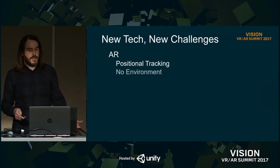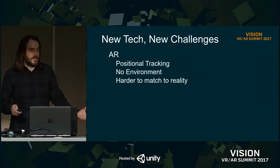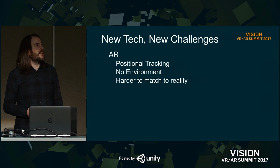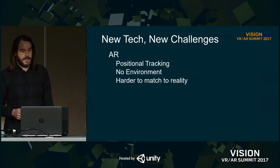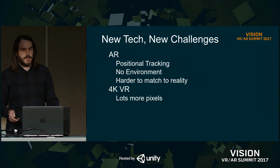So, the new technology coming up, obviously AR. It's very difficult with the positional tracking, but luckily you have no environment, so you have a little more GPU time left. It's a little harder to match reality, but we're always pushing for that best quality. It's an experience where you can share it with your family, and it's definitely going to be the future once the hardware catches up with what we're trying to do. And 4K VR, as I mentioned before, is a crazy number of pixels.